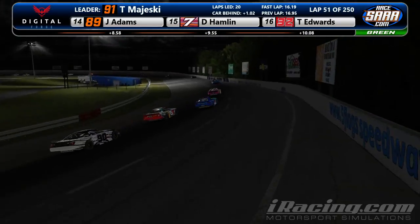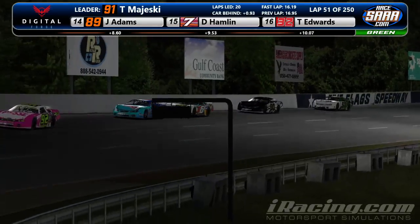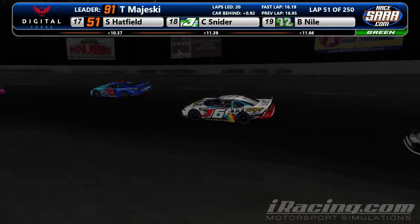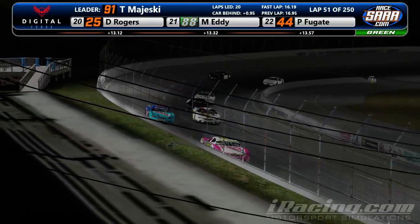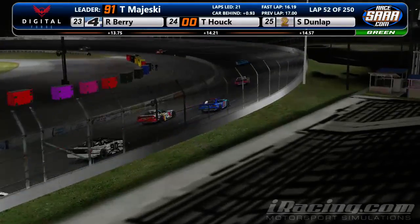And we've officially completed 50 laps of this 250 lap event. Caution free, mind you, folks. Good quality racing put on by the Sim Auto Racing Association.